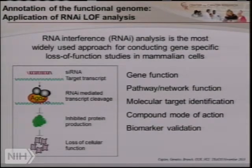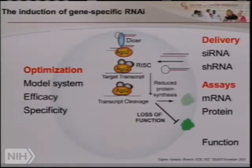So what have people been using it for, including work in my laboratory? You can use it a lot for gene function analysis, and I'll mention some of this. You can look at an entire pathway or network, seeing how the different proteins interact within that. An important use of RNA loss of function has been for improving molecular target identification and for further validation of molecular targets. Then there's looking at how different small compounds, small inhibitors work, or improving cancer therapeutics, and also biomarker validation. Through the course of today, I'm going to touch on some of the work we've done in my lab that relates to applications such as these.